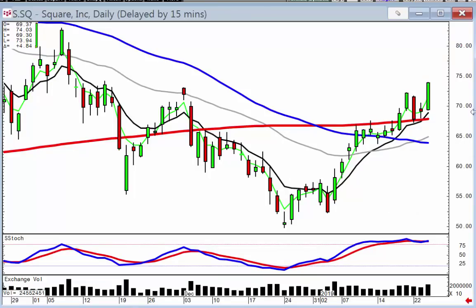Being able to visually identify the patterns, such as in Square, SQ, we can see the J-hook pattern. We could also see over the last few days that in the uptrend, there was not a sell signal that brought you back to the support level, the T-line.